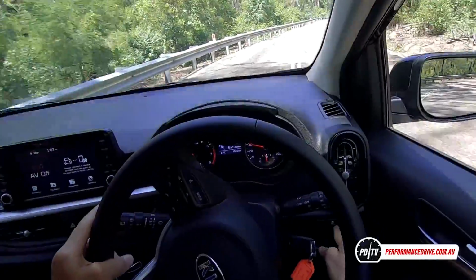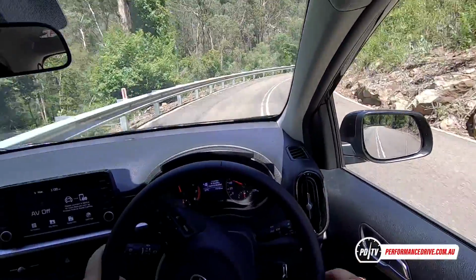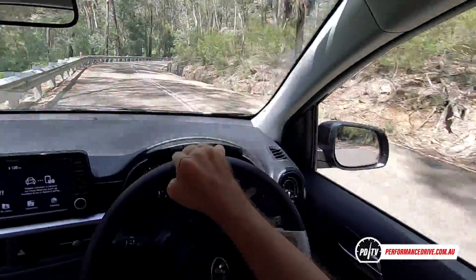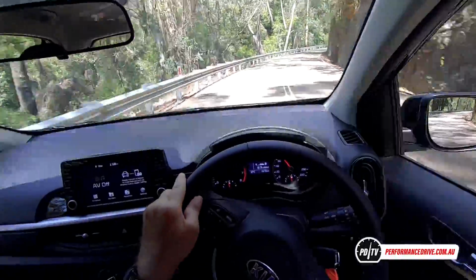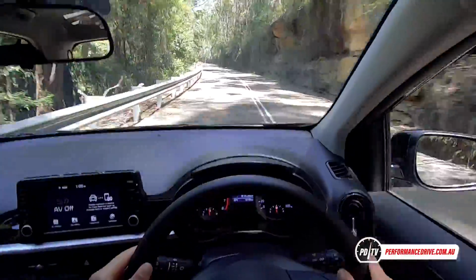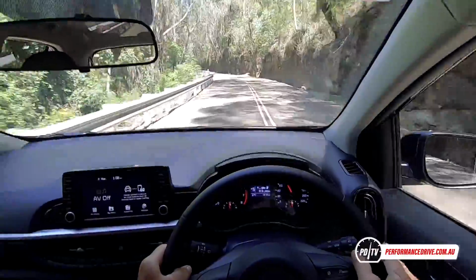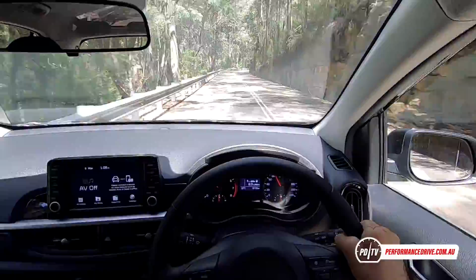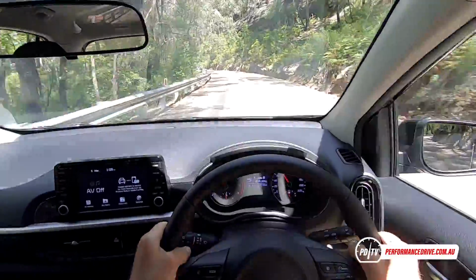I'll turn the stability control completely off, see if we can get some wheel spin happening. So I'm in second gear. Yep, already started. Yep, bit of inside wheel spin, bit of fun. It definitely goes all right. It's nothing really to complain about in the power department. For me personally, I just like a tiny bit more power and a bit more response. I'm talking 5 kilowatts would just really push it to that next level, I think. But that's not what this car is designed for. It's designed to be a city car that's also quite fun and very economical.